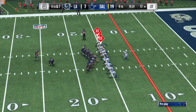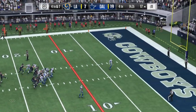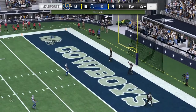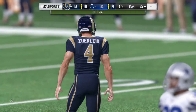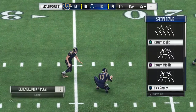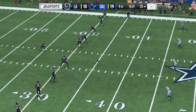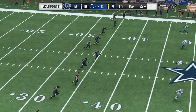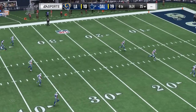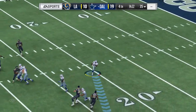He had his lone attempt blocked earlier. And Zuerlein's kick is good. And the drive will wind up yielding 3. So this time the protection holds up for him just fine, and he's able to bang it through. I think their special teams coach got the point across. He gave him a pretty good earful after the block earlier, and this time there's no penetration, so they're able to pick up 3. Now it's Lucky Whitehead on the return.